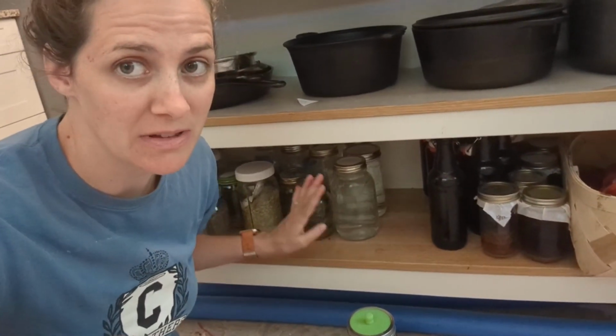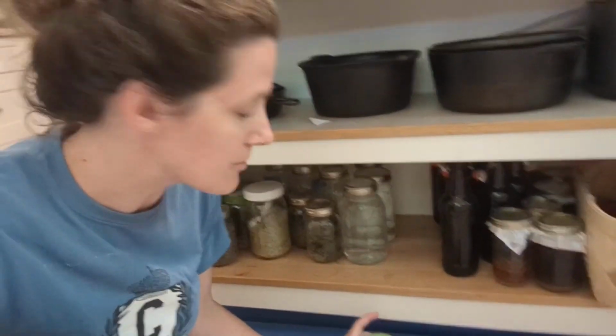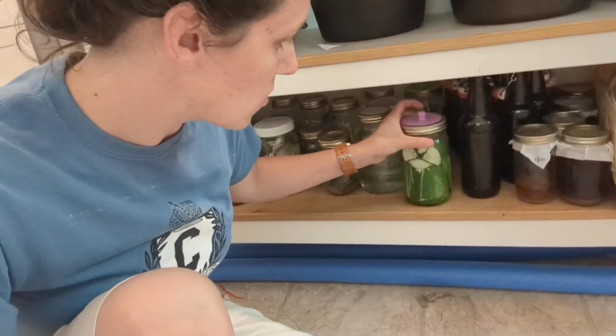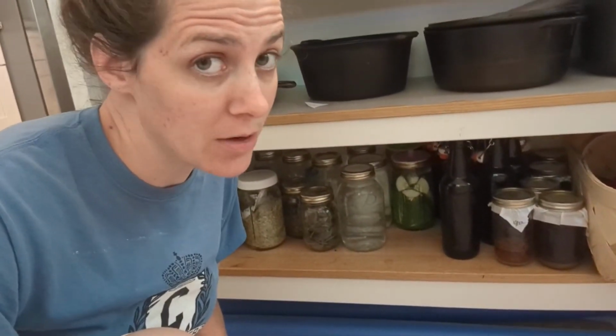Down here is where I keep a lot of my herbs and kombucha bottles, onions, things like that. So I'm just going to slide these in here where it's nice and dark, but warm. And leave them for about a week.